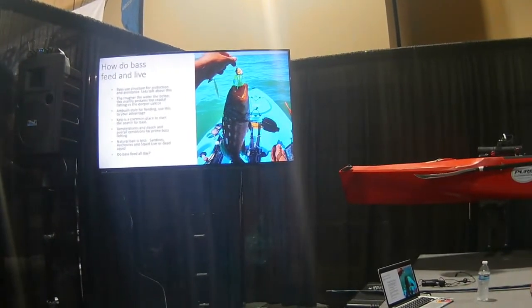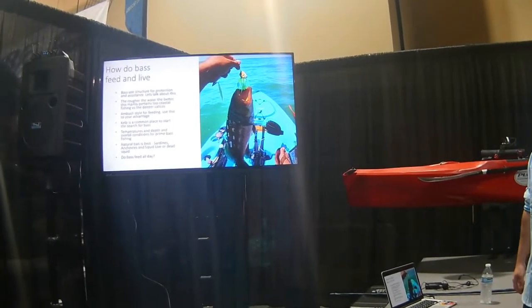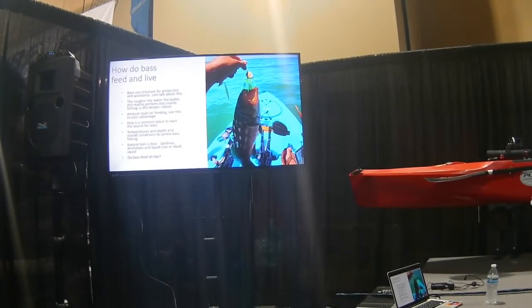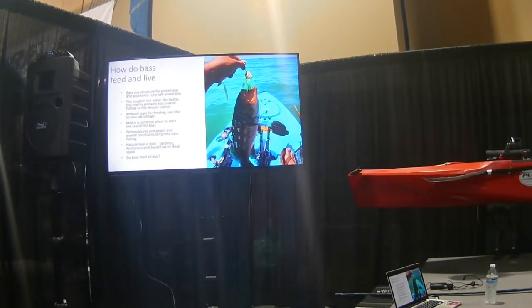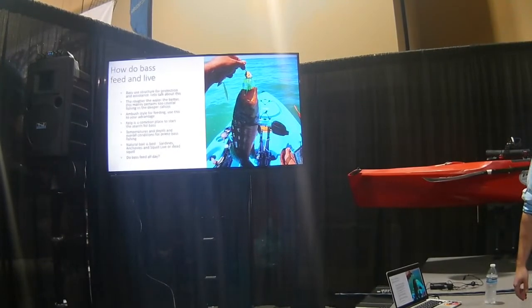All right. How do bass feed and live? This is actually kind of an important one. This is what you need to know in order to actually find the bass that you want. You need to know how they feed. So bass use structure for protection and assistance.